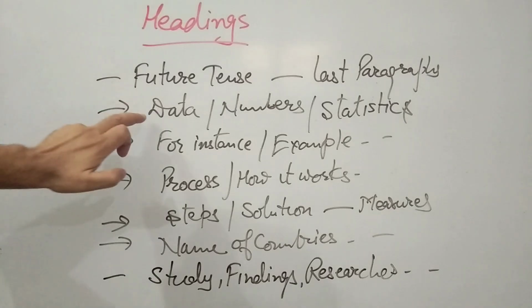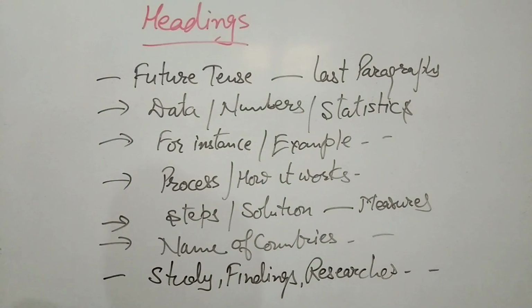The paragraph which contains data, a lot of percentages and figures, is usually related to expenditures or cost of something, or other kinds of statistics related to population distribution. So look for the paragraph which contains a lot of data, and then match that paragraph with the headings which ask for certain statistics or certain costs or financial aspects of something.